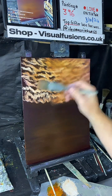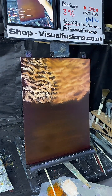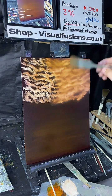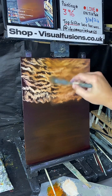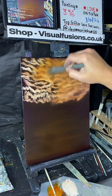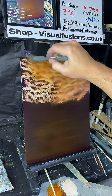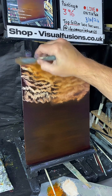I'm going to show you really close to this layer as well. It looks better than what you can see, trust me. Everyone that gets a painting from me, I would say 99% of people, even without asking, would say it looks better in real life than it does here. And I have to agree. It really does. I suppose you get more of a feeling when you're here.